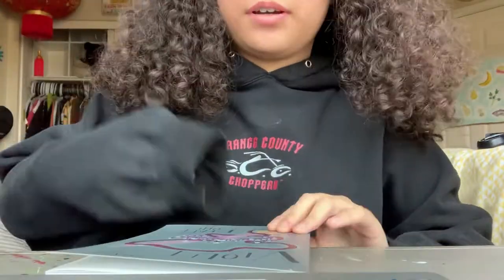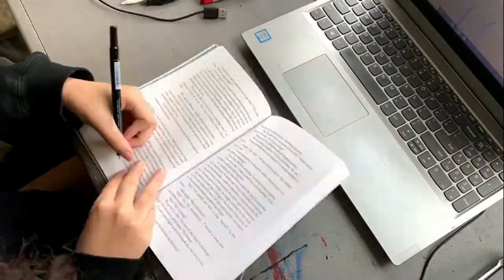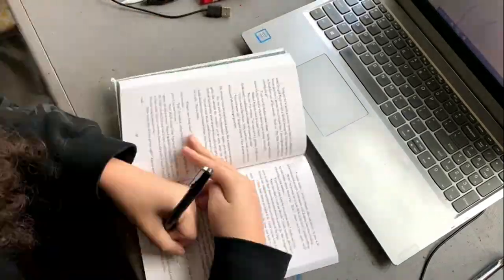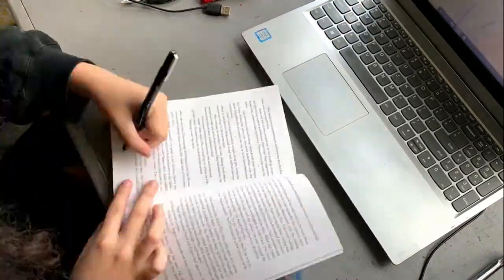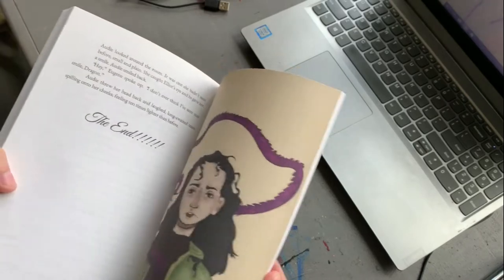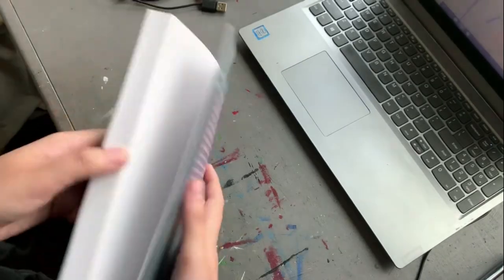Okay, in doing the page numbers, I'm gonna do a time lapse. Time lapse. 220 pages. The end. To put in all the numbers myself because I am very smart. Look at him. Oh, and I got some of these.